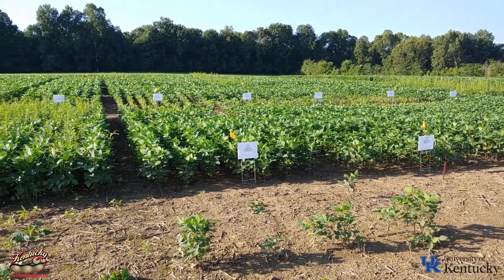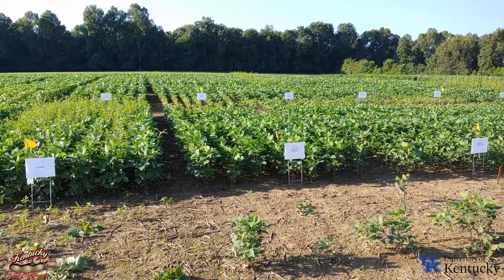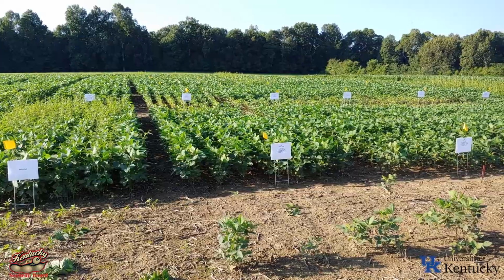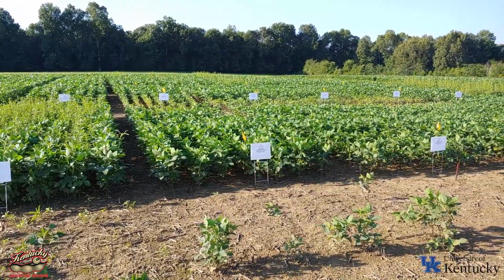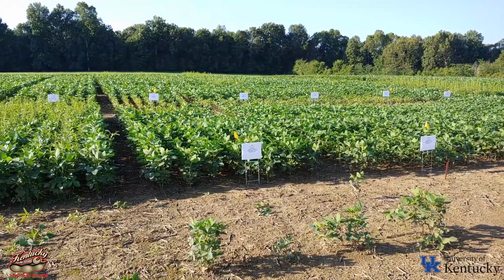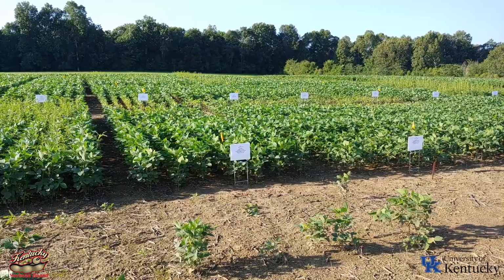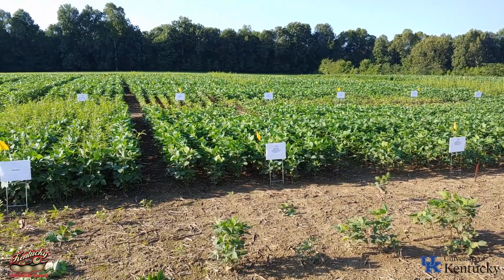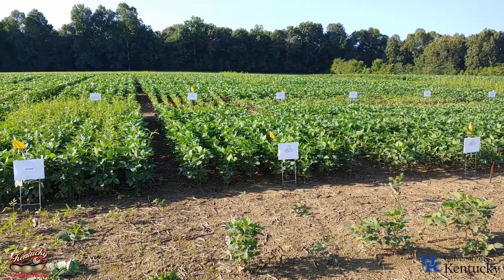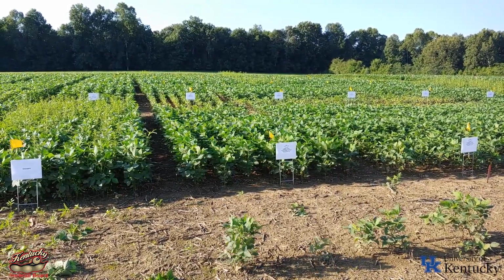So within this trial, we are conducting this on Roundup Ready 2 Xtend soybeans. All of these soybeans, as far as post applications went, are receiving 22 fluid ounces of XtendiMax plus 32 fluid ounces of Roundup PowerMax. But this trial really can be conducted on any soybean system, and actually we have a sister trial to this that's being conducted on Enlist soybeans in Taylor County, Kentucky.